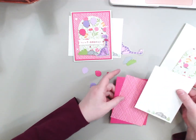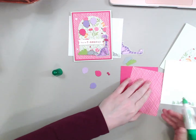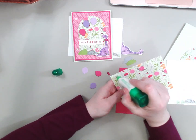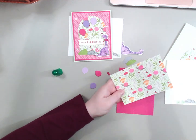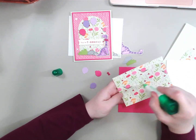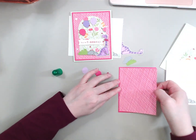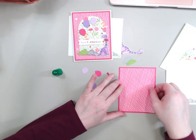So we're going to go ahead and put our DSP onto, if I can get my glue to work here. I've been playing so much with this Darling Dinos bundle. I've probably gone through a whole thing of glue just with these dinos. This is one of those bundles I will keep forever. I love this bundle so much.